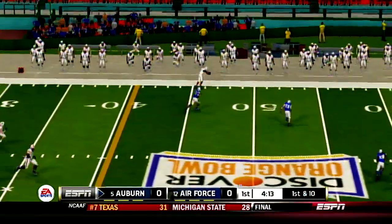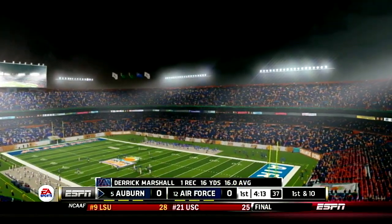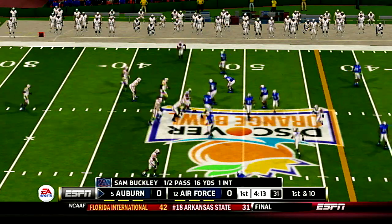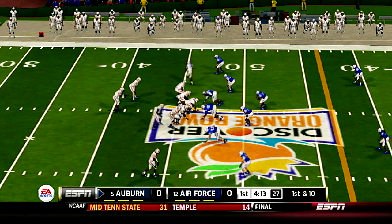Throwing left. Stays in bounds to make a nice catch. And for Marshall, that catch places him in a dead heat for the team's single-season record. It's been an incredible relief for a quarterback to know he's got a target this dependable. That's why they call his number so often.